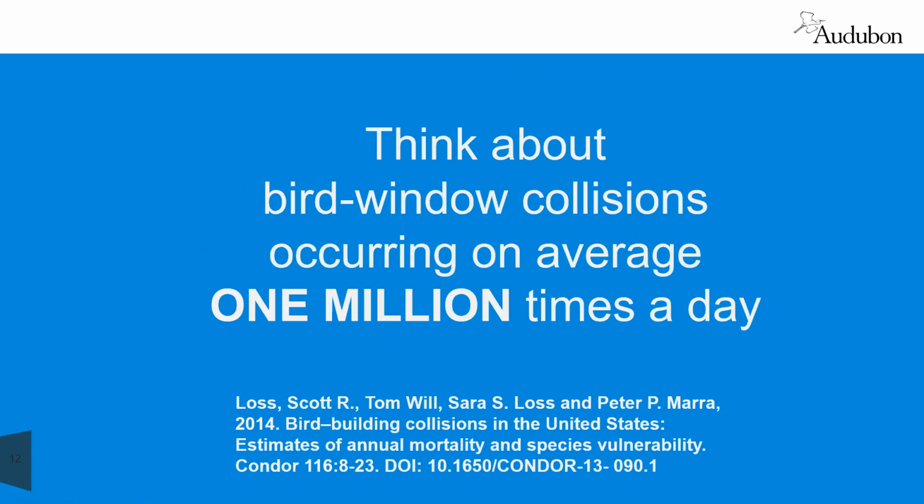So, like I said, that low estimate of 100 million was moved up to 365 million bird collisions annually. And so the math is simple. The low estimate equals 1 million bird window collisions every day, year after year in the United States.